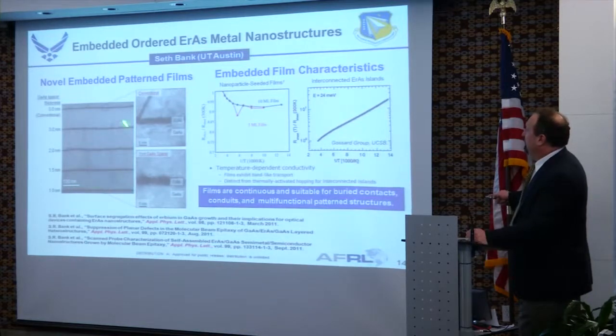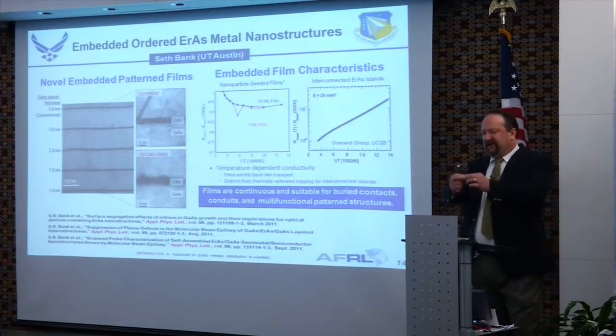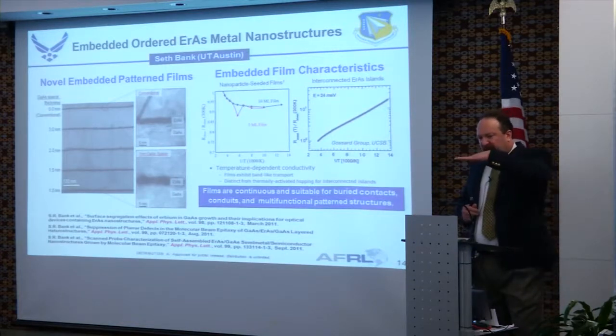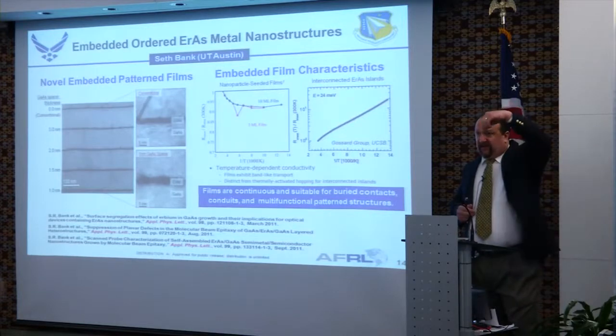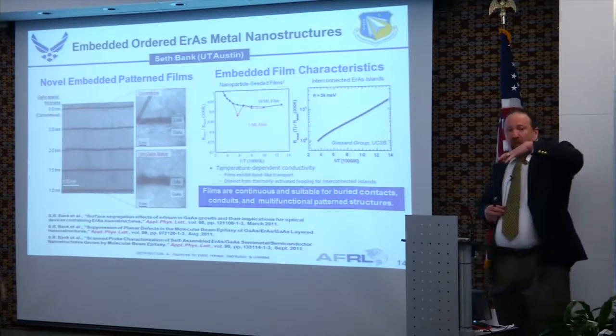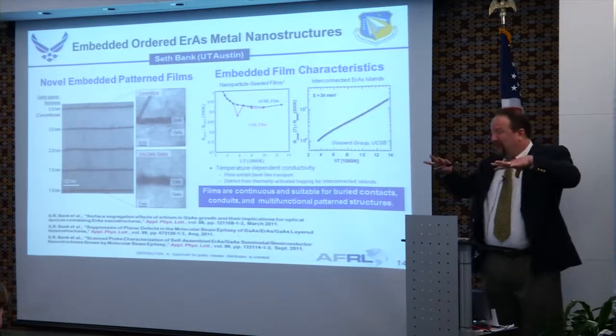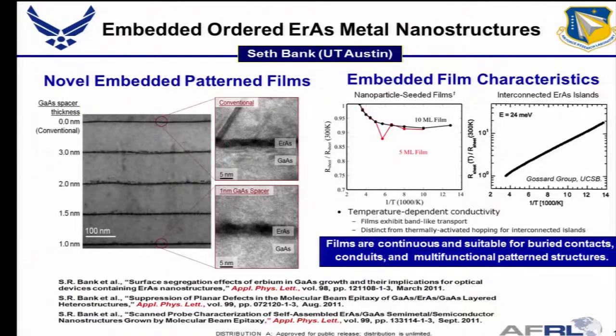What this is showing is he's come up with a new way to make it very high quality. He seeds the gallium arsenide with the rare earth, and then puts a thin layer of gallium arsenide on top, and then he comes back down with the rare earth. Its diffusivity allows it to diffuse down, and it ends up producing a higher quality film in the end. This is just showing the thicknesses of the spacer.